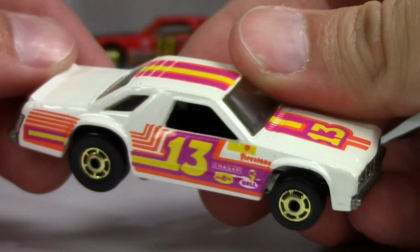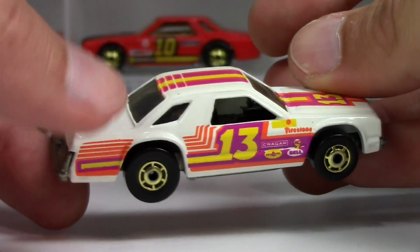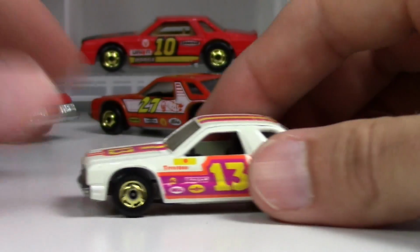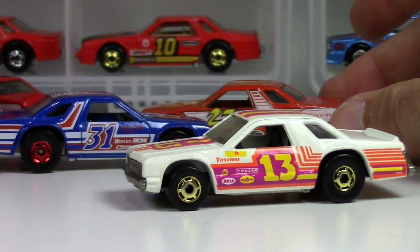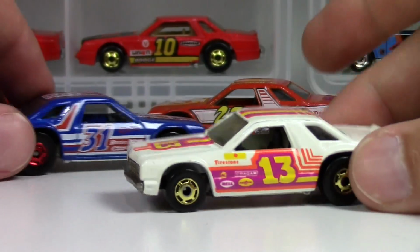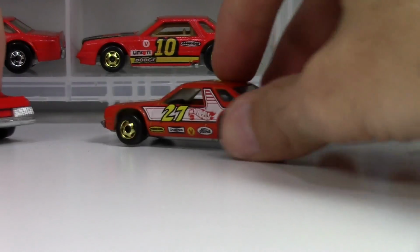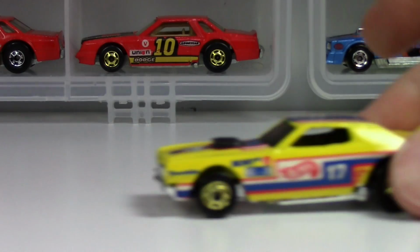But front running Fairmont is just a cool little stock car, and I love the variations on this one especially, because this one is near mint. It's just almost untouched, looks like a blister pull. So again, I love having these variations all together. It's something that I'm really passionate about at this moment, is getting these various versions of these old stock cars. So put this one back up in the case real quick, and then I'll show you another variation of the Torino Stalker.